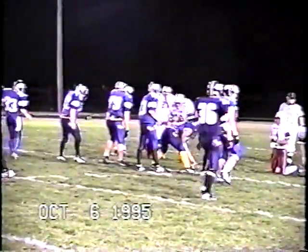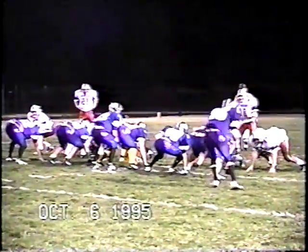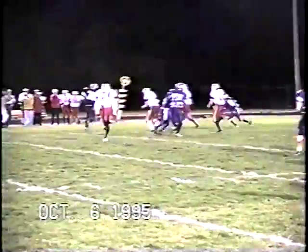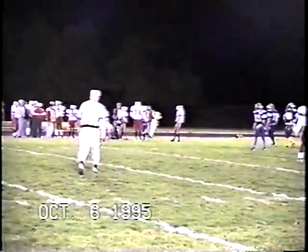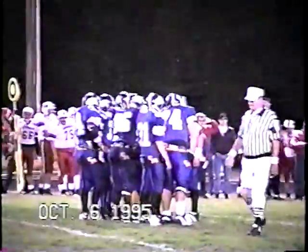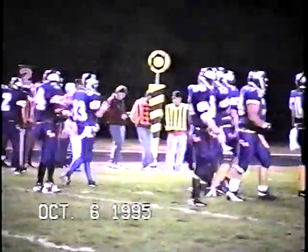Beautiful ball, first and 10 on the Hearts 39-yard line. Christensen gained 6 yards by a nice block by Edwards. It'll be second and 4.